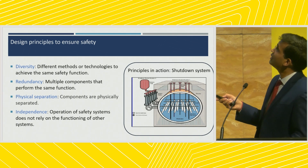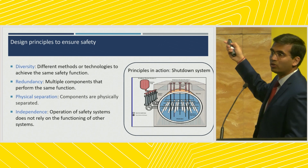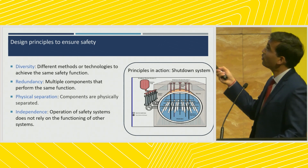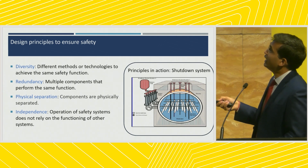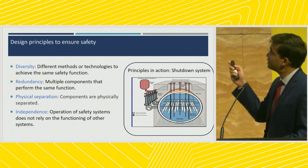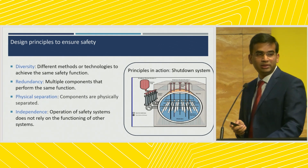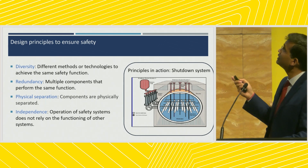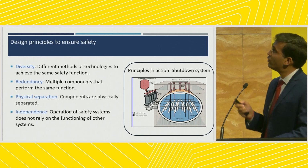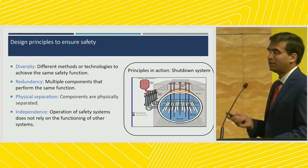When I say physical separation, you can see these particular reactivity devices are at the upper deck of the reactor, and these poison tanks inject at a horizontal location. For independence, the computers or the sensors that sense the field conditions are powered from totally different power sources, and the computers which sense these signals are totally different and located in different rooms. So in no way can a single action incapacitate the shutdown function.